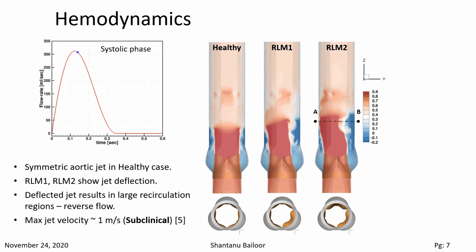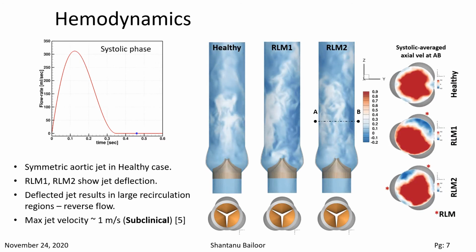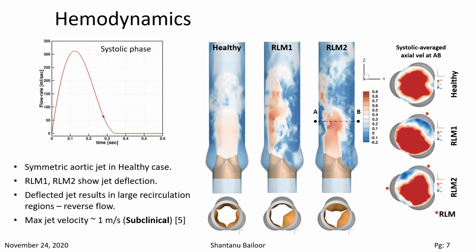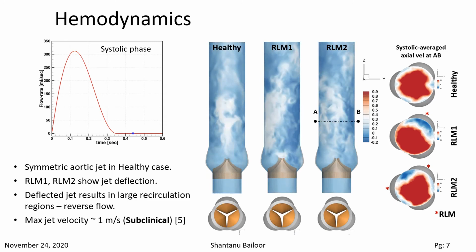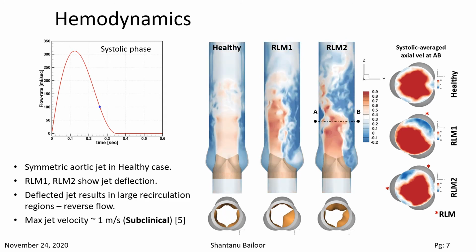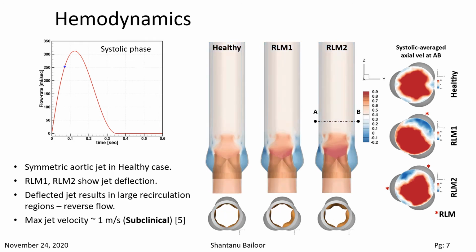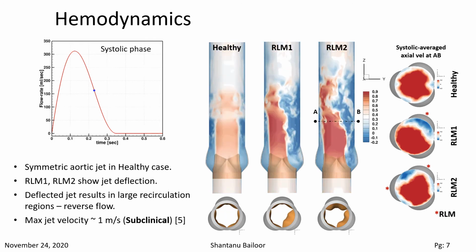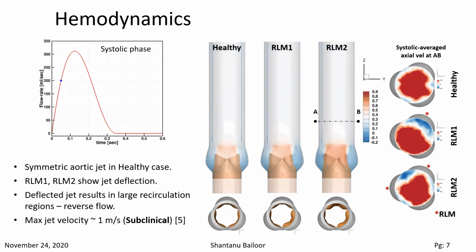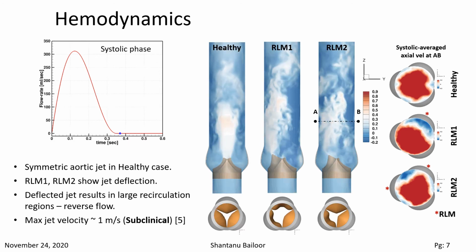This is also observed in systolic average axial velocity contours in transverse post-valvular planes, where red and blue contours represent antegrade and retrograde flows respectively. We can see that the healthy case shows mostly antegrade flow, while the two RLM cases show significant regions of retrograde flow downstream from RLM leaflets, indicated with asterisks. These differences in flow fields are expected to result in different loading patterns on the aorta wall.